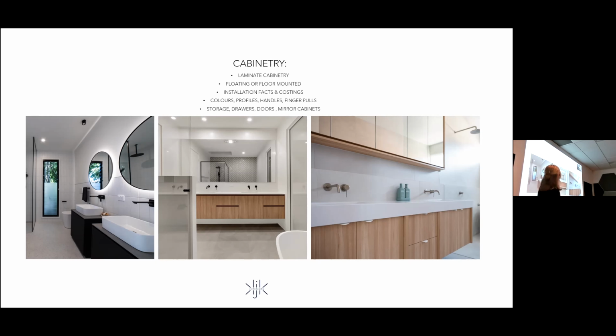Mirror applications, as you can see, there are so many different options. I've only put three up here. You have your backlit ones, which we've incorporated in this project. This one was for the children's bathroom in a project, so we've just done a fixed mirror. They were going to put the storage behind, but there was ample in the actual vanity itself. The third one is a project we just recently completed, where there are drawers, doors, and we've got the storage at the top as well.